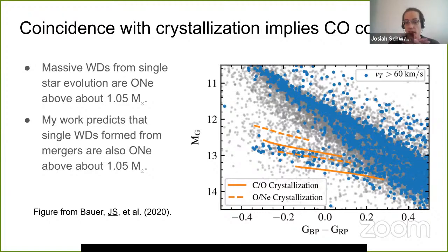Now, one of the interesting things is, if you say that the region where that delay is occurring is associated with crystallization, then where crystallization occurs depends on the core composition of the white dwarf. And we see, again, this is basically the same plot as before, but colored differently, now with solid lines showing where CO crystallization happens and dashed lines showing where oxygen neon crystallization happens. And it seems like these white dwarfs fit in much better with being CO crystallization rather than oxygen neon crystallization.